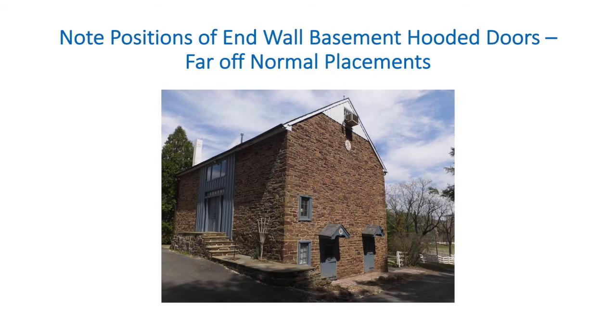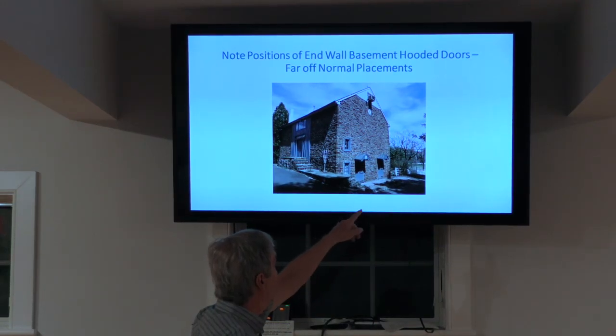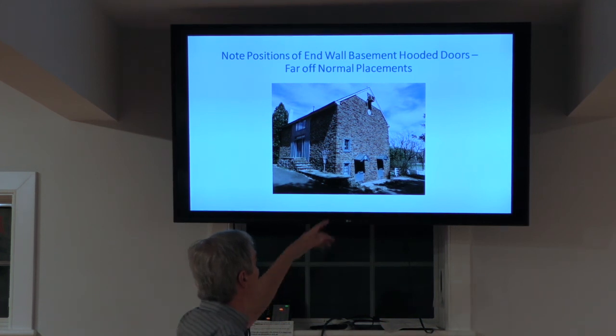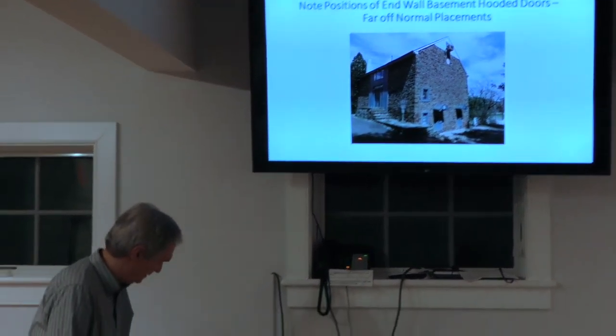Okay, the important thing about this is that the placement of the 2 doors on the end wall on the basement level are very much out of the right location that you normally see. Usually the left door would be closer to the rear corner by maybe 2 feet, and the other door with the hood on the right-hand side would be pushed over maybe a foot or two to the front of the left door. So that's really unusual right there.